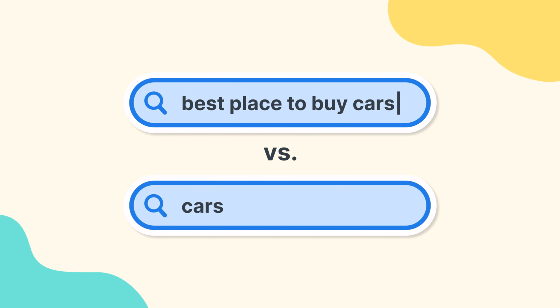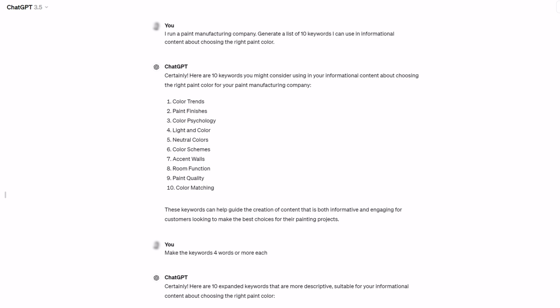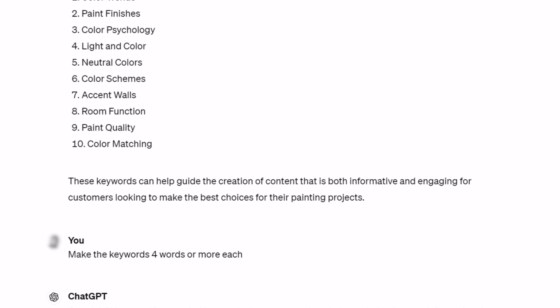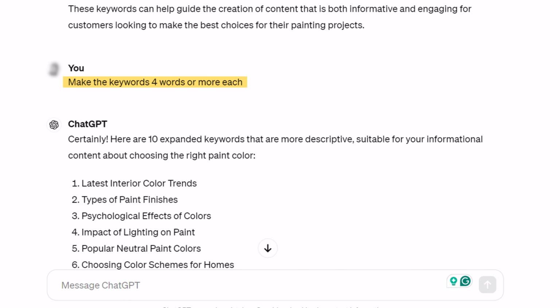It's clear in the first phrase that somebody's looking to make a purchase. I don't know what the goal of a car search is, so this all goes back to search intent. You can also generate an initial keyword idea list by using an AI tool. Explain your business, your goal, and any other details that can help the tool respond. Be specific, like asking for keywords to be X words or more.